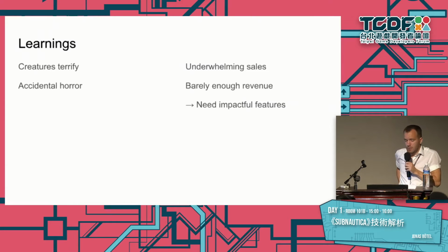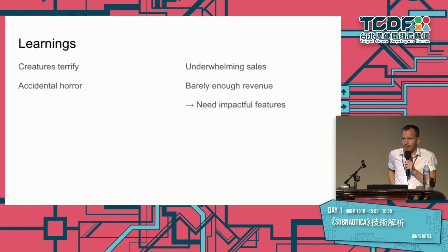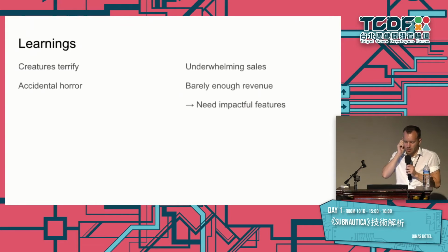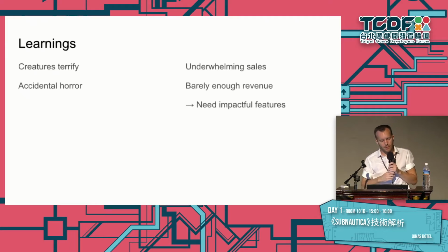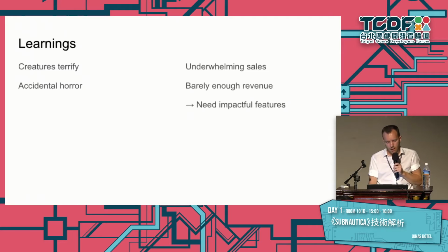And people keep telling us we're making a horror game here, because the music was really creepy, and the animals were making these weird noises, and there are no weapons, right? So you feel defenseless. But our sales were really underwhelming. We didn't have an early access splash start where thousands of people buy our game or something. We were barely making enough money to survive as a company. So we needed to move the needle fast.